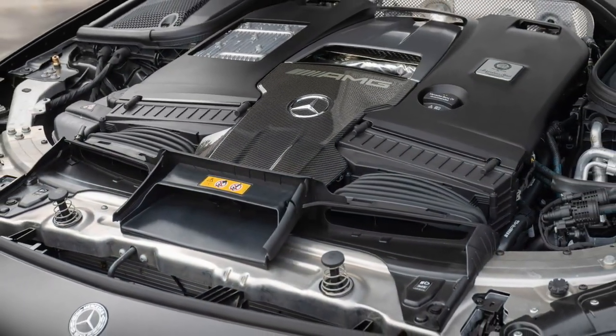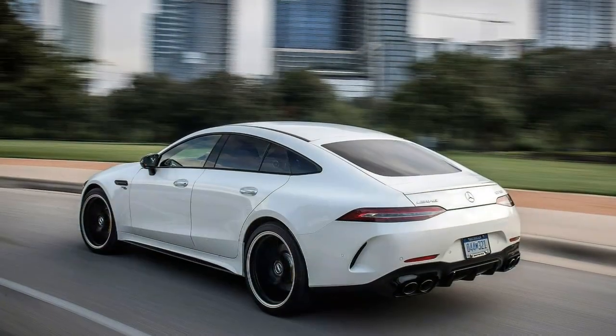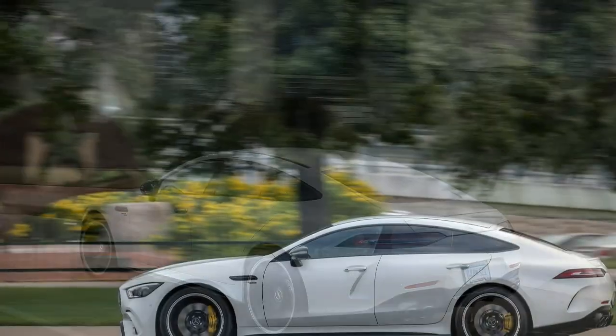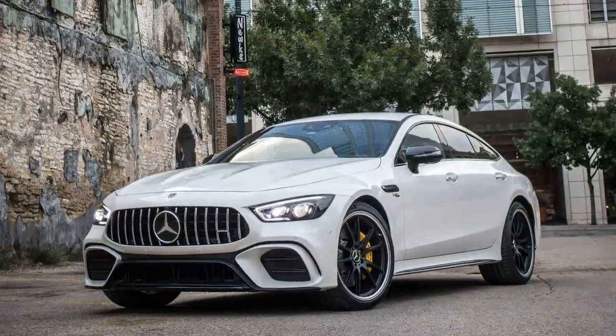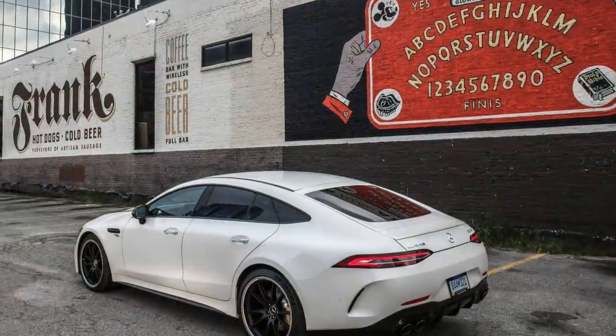Numerous steel and aluminum braces enhance the GT four-door's body, many of which aren't present in the E63's. There's an aluminum shear plate within the engine bay together with 3 braces spanning the center tunnel. A carbon fiber trunk floor helps shave weight.